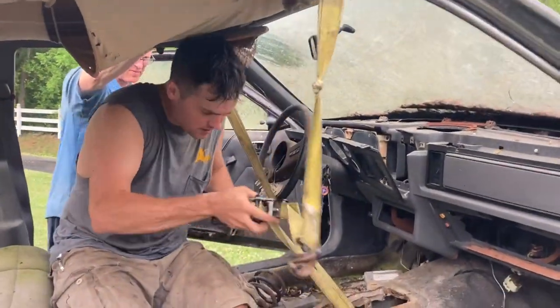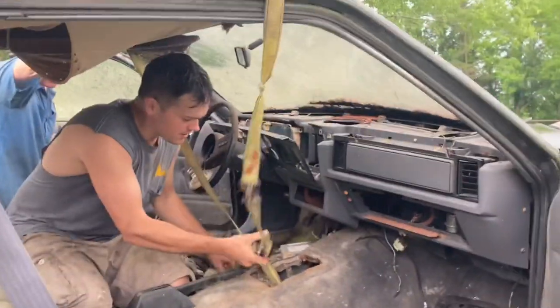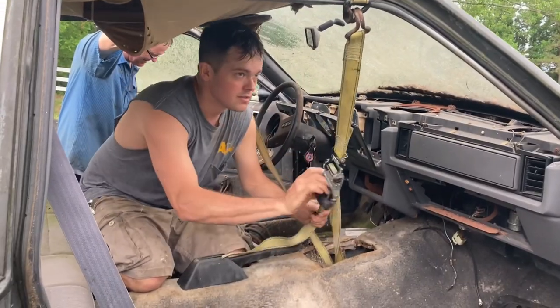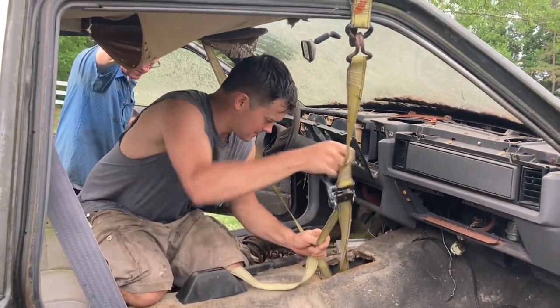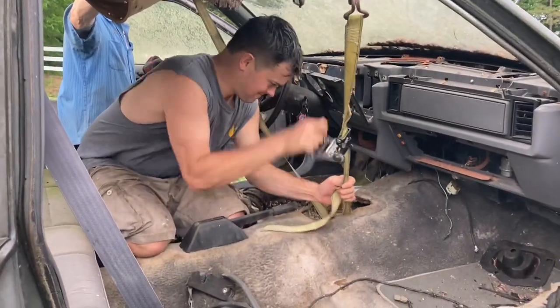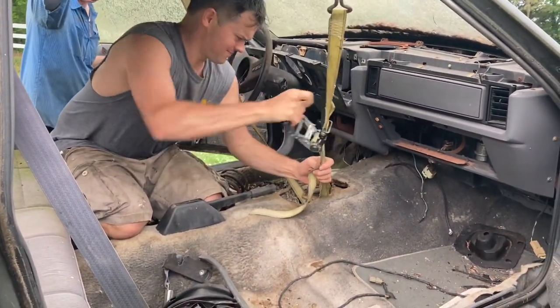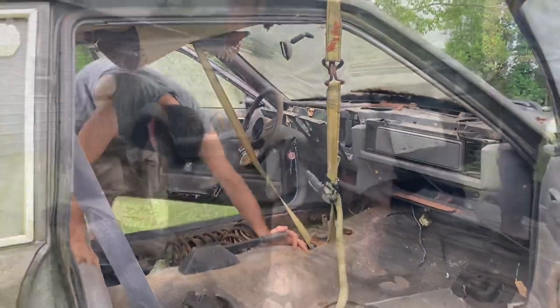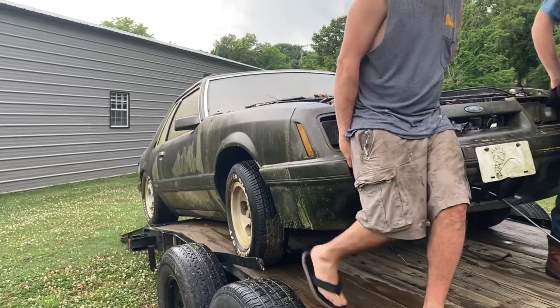Oh yeah, this is going to work. I don't know why Ford didn't make them this way. They really overcomplicated it. Oh yeah. That's way better than the way they did it from Ford. Where are you grabbing it? I don't know. Let me just go.